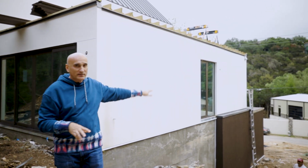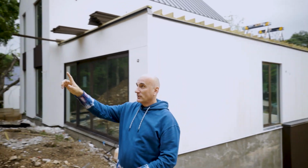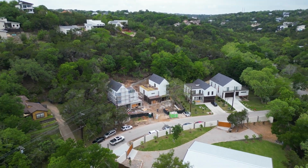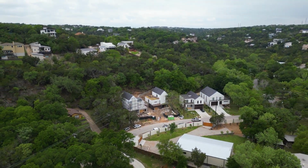By the way, this plot actually extends further upwards. The future owners can use this landscape and make it more attractive. There are some well-established oaks back there. With a little bit of work, it could become a really beautiful, natural little landscaping area. On top of that, you can make a little trail to the neighboring street.